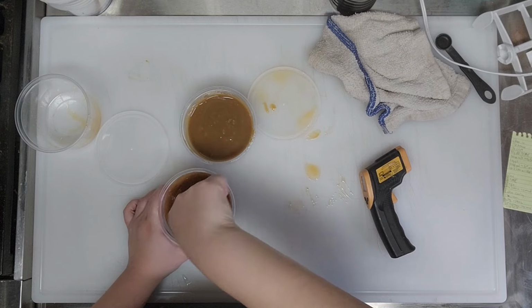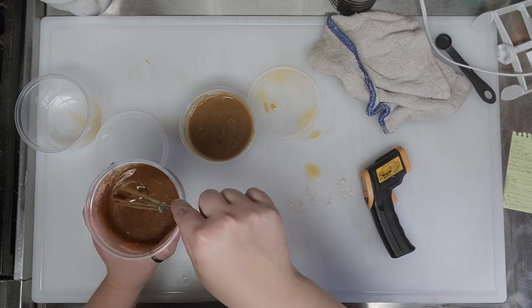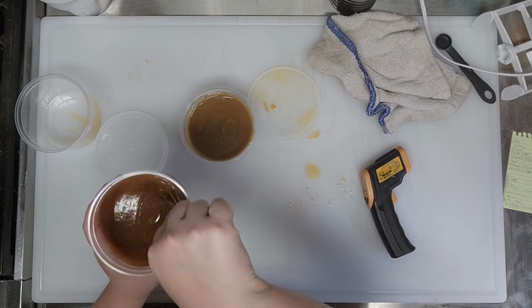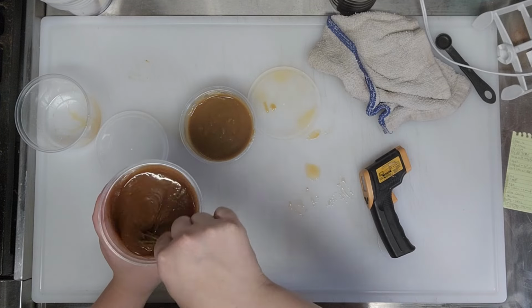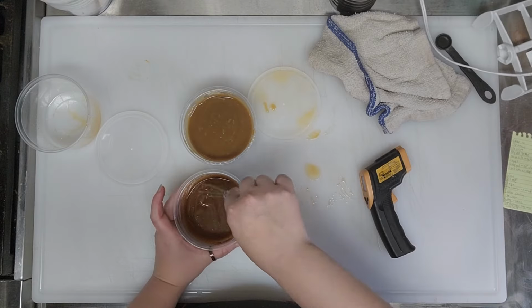A little bit darker, which makes sense because the chips were a little bit darker, but that looks like a good hot fudge consistency also. Maybe a little bit runnier, but we'll see how it performs on some keto ice cream. Let's give it a taste real quick. Oh, that's good. Mmm. Yummy. Be back to try some in a minute.